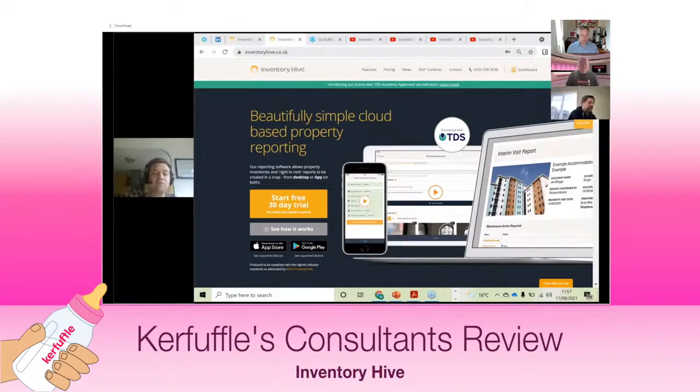So Inventory Hive is a cloud-based property reporting platform, which can be done via desktop and app, and you can also have the capability of creating 360-degree virtual tours as well as unlimited property inspection reports. So today I'm going to show you how Inventory Hive is designed to help reduce the chance of a deposit dispute through our paperless tenant feedback process. So what is the Inventory Hive paperless tenant feedback process?